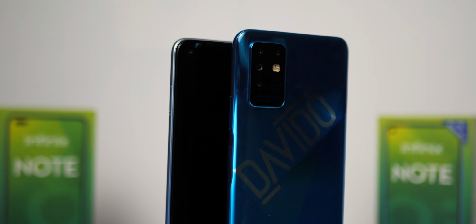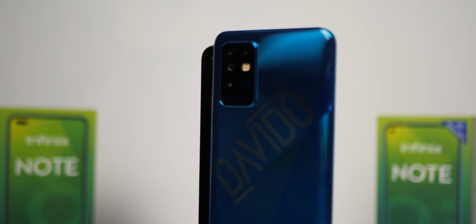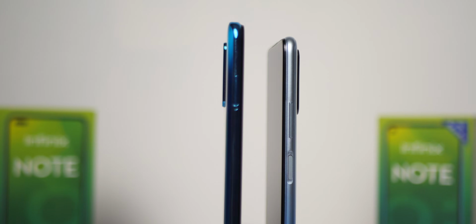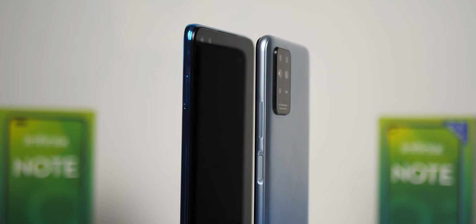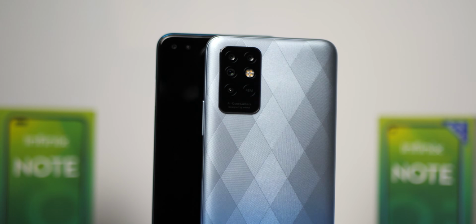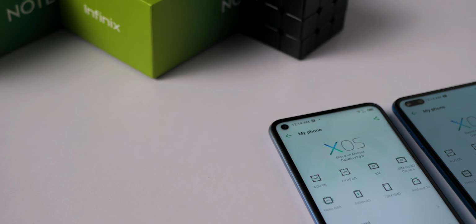So, chances are you're interested in buying the Infinix Note 8, but you're also looking to save some cash and go for something just as powerful but for less. Or you're looking at the Infinix Note 8i since they both have the same processor, but not sure just how much you're going to miss from the Note 8. Well, you're probably in the right place.